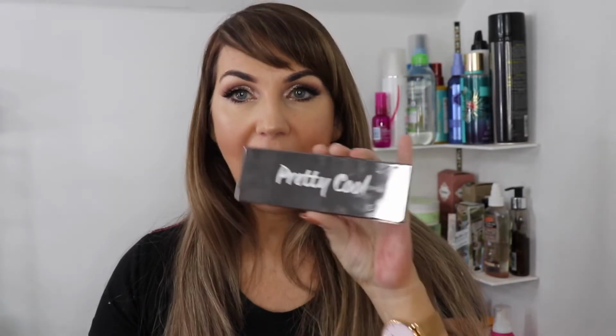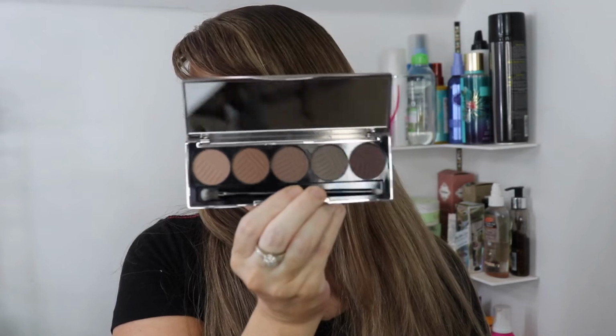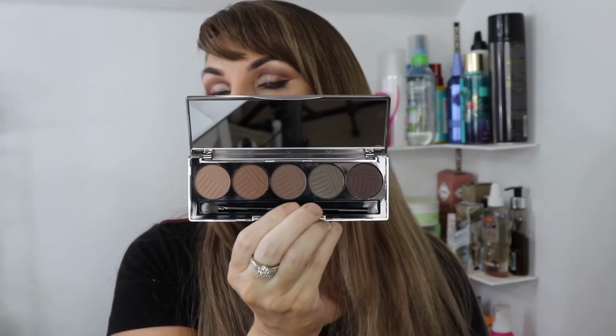So this is my first ever Dose of Colours palette. It's got fingerprints all over it. I got the Pretty Cool palette because I love matte browns, and it could be seen as a boring palette to some people, but for me, when I saw Anna showcase this on her channel, and she did like a smoky, sultry, sexy look with it. I know I probably do have all of these shades already in different palettes, but it was on sale. If it was full price, I probably wouldn't have paid for it.